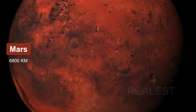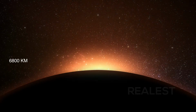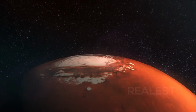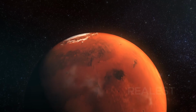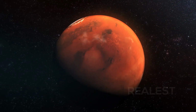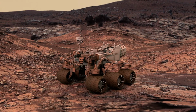Mars, 6,800 kilometers. The red planet, presumably a dead planet, still remains the biggest dream of the whole astro world. Mars is the fourth planet from the Sun, at an average distance of about 228 million kilometers, 142 million miles, or 1.52 AU. Whose leg will step on Mars first?